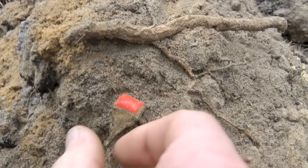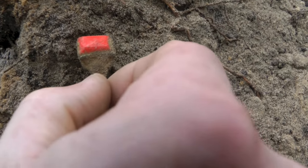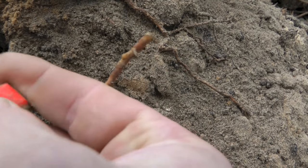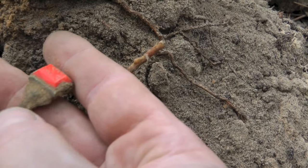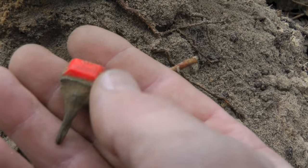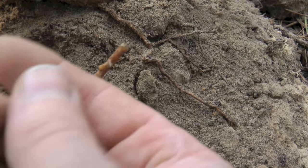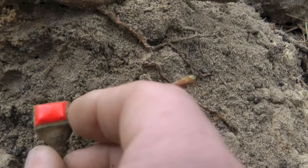Oh, first I thought it was a modern toy, but it isn't. It's a little bit silvery, shiny. It seems like a... Oh, I know what that is. It's a ring. It's not a clasp. It's a junk ring for sure, but it's a ring nonetheless. I clean it and show you.